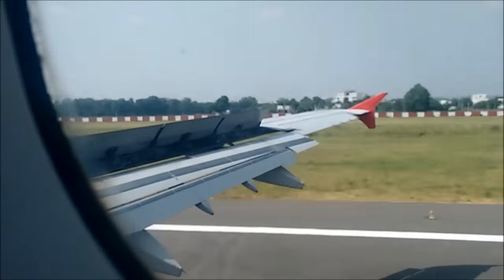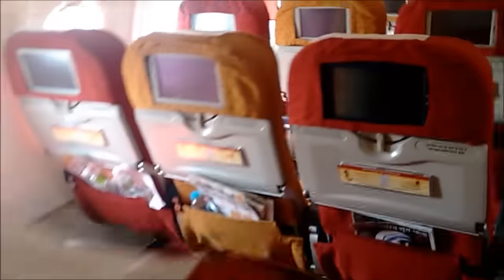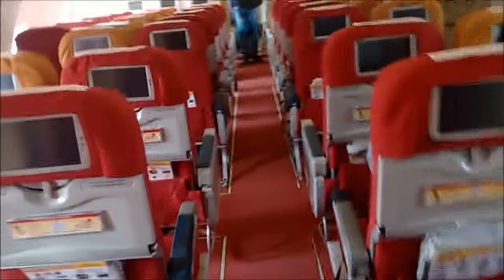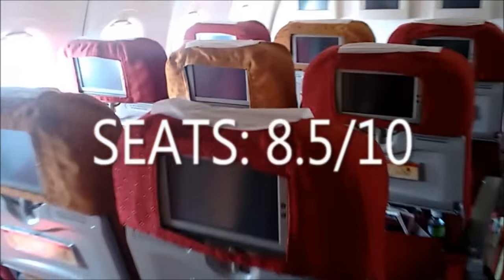Okay, so let's just jump into the reviews. The seats on the Air India aircrafts are really awesome. They have awesome legroom with ample space. I give it an 8.5 out of 10.